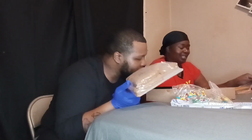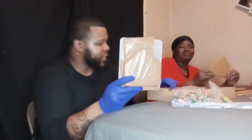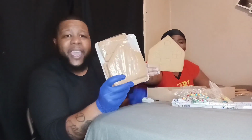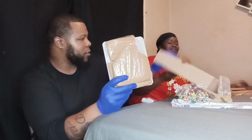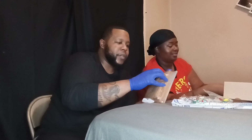And we got the house right here. I thought it was gonna be bigger than this. It looked bigger on the box. Everything looks bigger on the box. I don't know why. You know when you get something, it always looks bigger. But anyways, we about to go in right now.